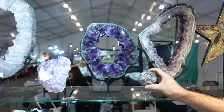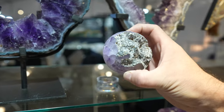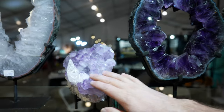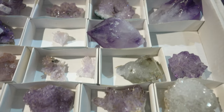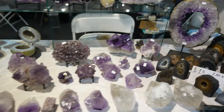This sphere is kind of a micro crystal formation on top. So it's kind of nice too. Yeah. All the druzy. Like this piece is lavender color with nice calcite. So he's got the big pieces and little pieces, and you can buy by the piece. He's got flats. Oh, the luster. I can't get over the luster here.